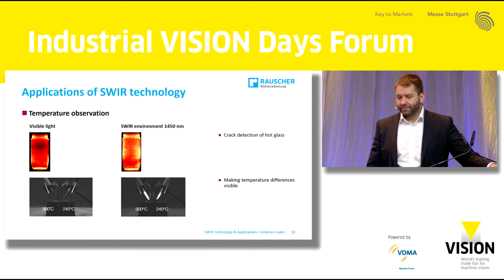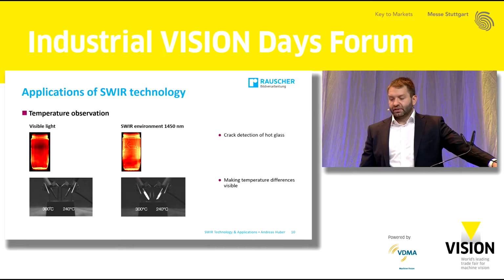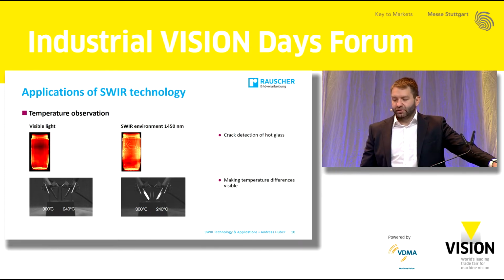So now I have some images for you comparing visible light and the SWIR environment. Here you can see you can perform temperature observation. On the left side, you see a glass. It's red because it's very hot. But on the right side, you can also detect the cracks at the wavelength of 1450 nanometers. Below, you can make differences in the temperature visible. On the left side, you can see visible light. Okay, it's a bit brighter because it's very hot, but on the right side you see the 300 degree iron is much brighter than at 240 degrees.